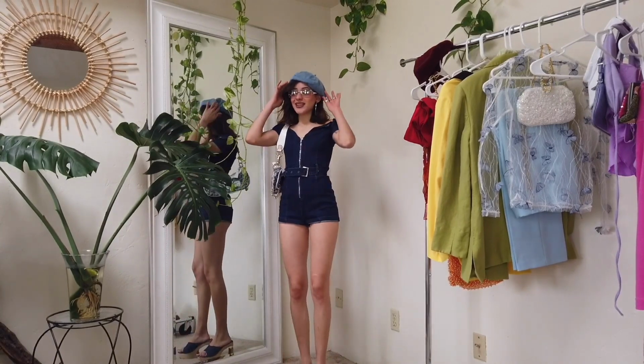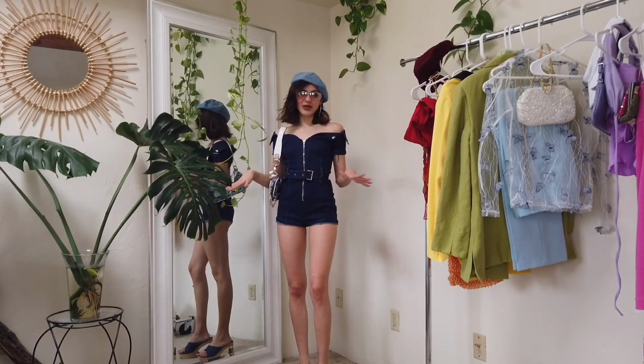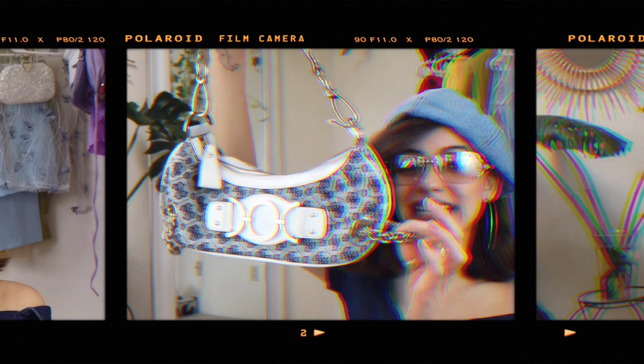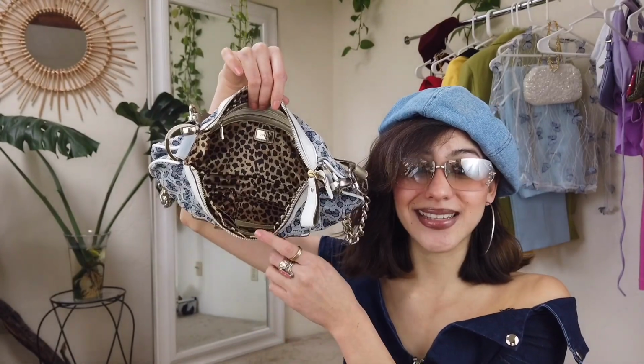Every time I wear this denim beret, it reminds me of Jenny from the vlog. Okay, so let's begin. This denim light wash beret I got thrifting. These 2000 inspired sunnies I also got thrifting. This Guess vintage denim purse I got thrifting. And the best part is that it has another print on the inside.